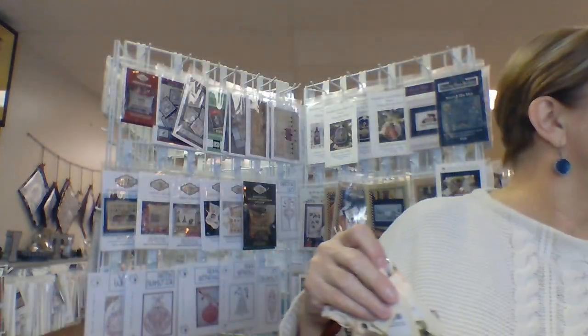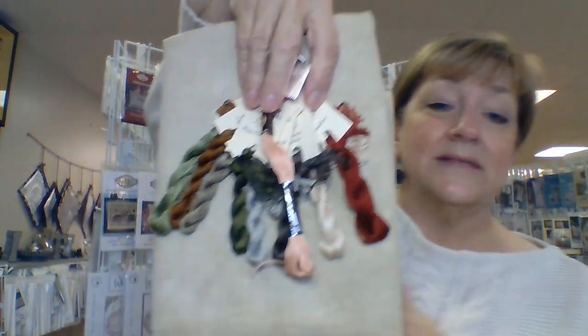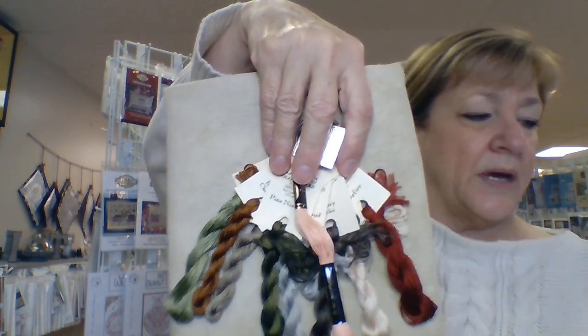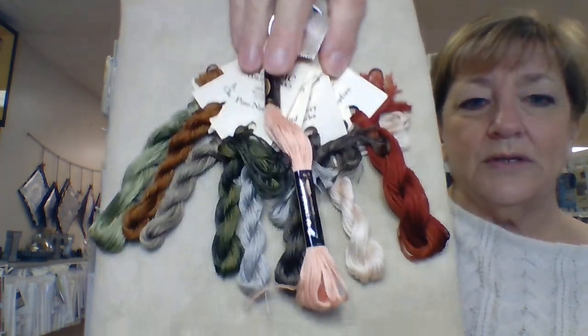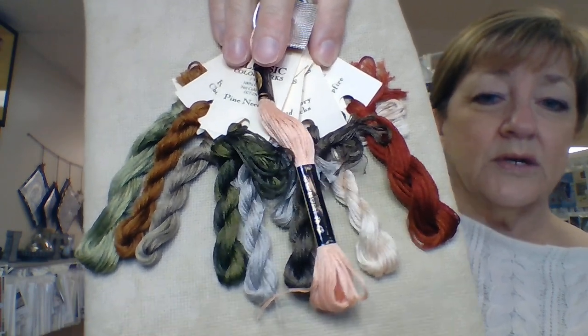And then this one is 16 count Legacy. The only thing I would caution you on this is, again, your white, because it's lighter fabric, so like your grits is going to show up better, or just DMC white is going to show up better.